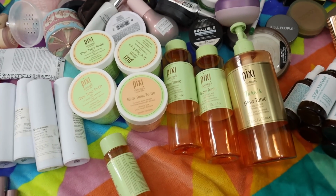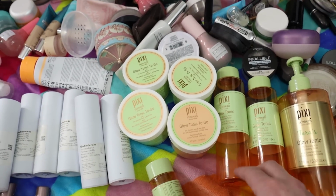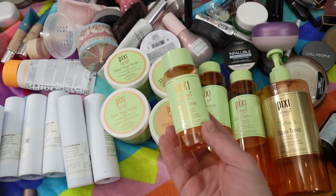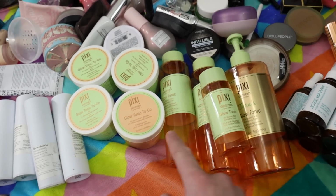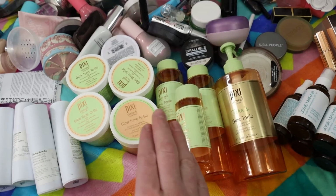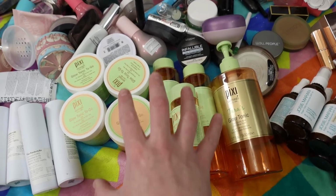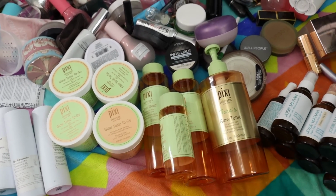And then moving over here, we've got some of the Pixi Glow Tonic To Go's, which are these ones right here. So there's 4 of those, and then the Glow Tonic in a, I guess, midi size, a large size, and then an extra large size. So I still use this product here. I use it every single day, morning and night, and every now and again I'll swap it out with a stronger acid, but just a really amazing product from Pixi. As you can tell, I use a lot of that.